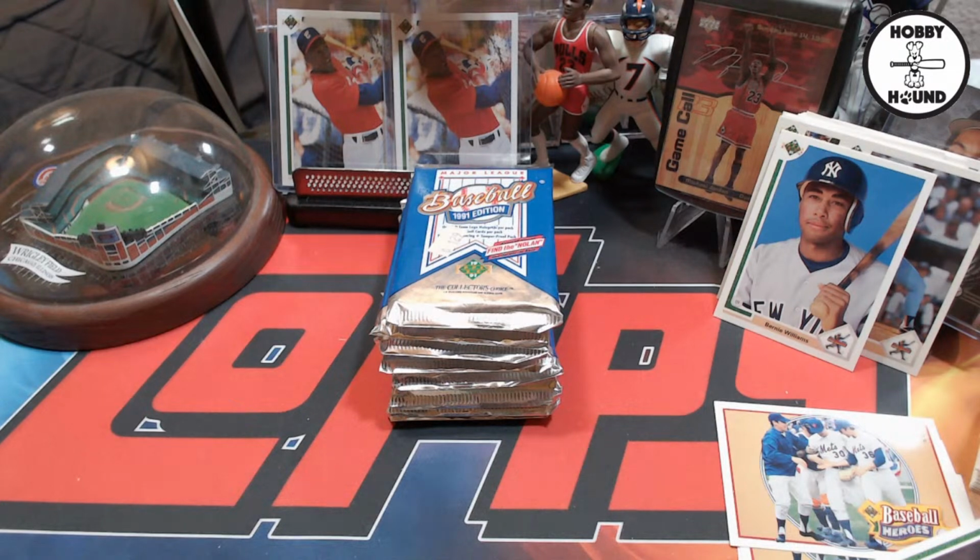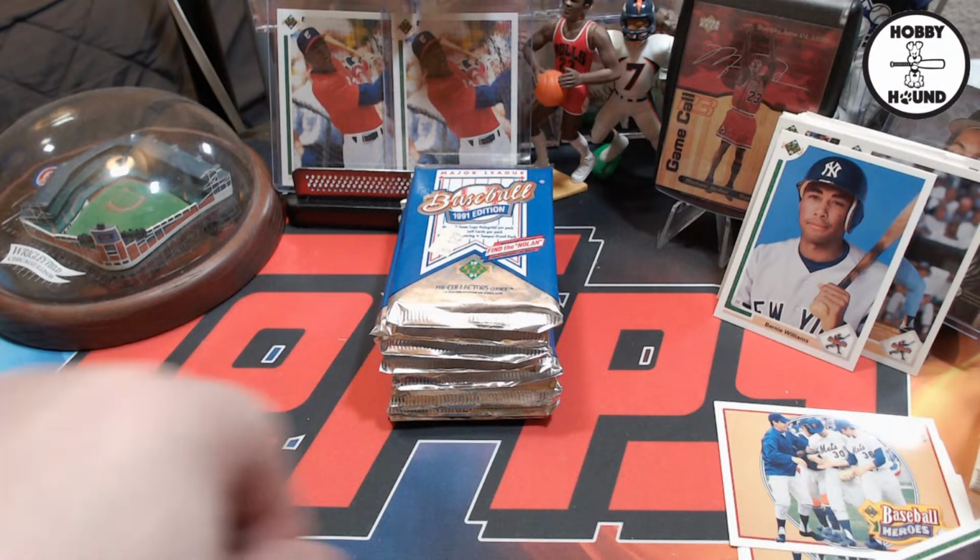I'm putting it together with the other card here. Only I would like put that together.